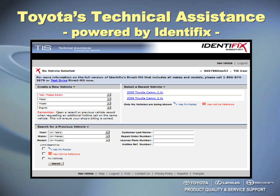And the fact is, the folks at the dealership are rarely calling for support on anything but a 1, 2, maybe at the most 3-year-old model. So working with a company like Identifix, who has a great breadth of knowledge and a great depth of knowledge, and providing this resource to the people who have all of the other stuff you need to support our products just made so much sense.